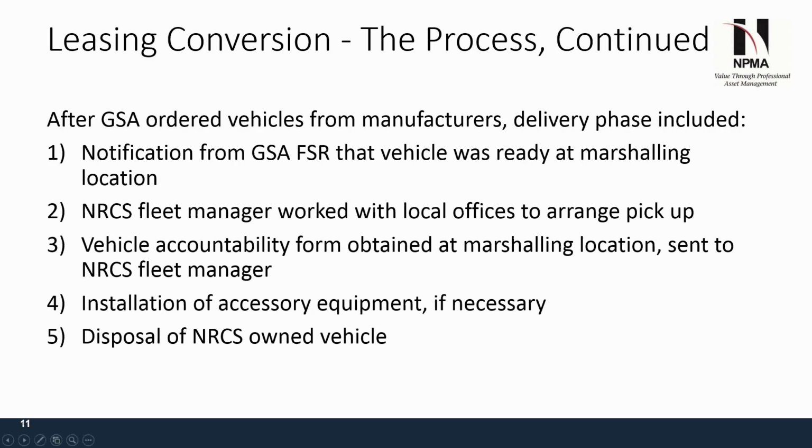After our signature on the order, GSA sent the order to the vehicle manufacturers, and then we entered into the delivery phase. When a vehicle was delivered and ready, we received notification from the GSA FSR that the vehicle was at the marshalling location available for pickup. Then we worked with the local office to let them know that the vehicle was available so they could go and pick it up.